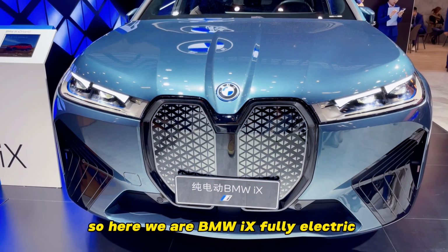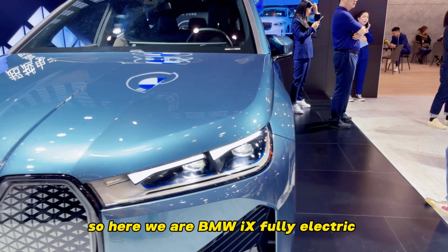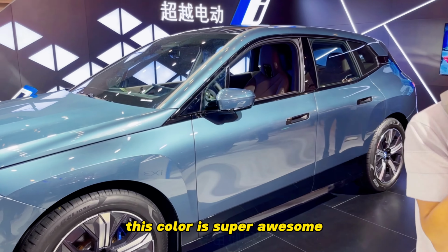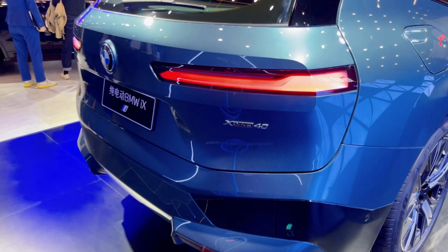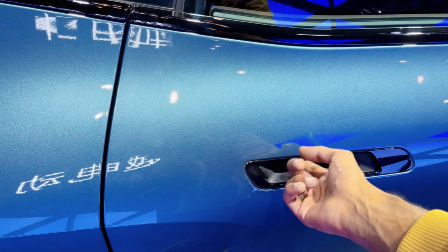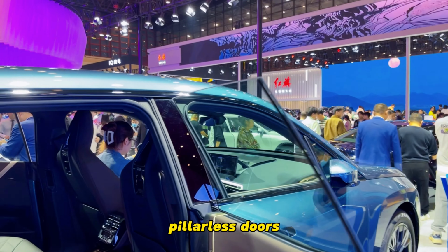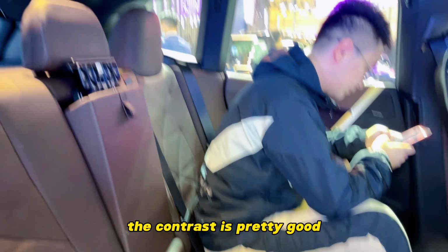Here we have the BMW iX, electric. This color is super awesome. Pillarless doors. The contrast is pretty good.